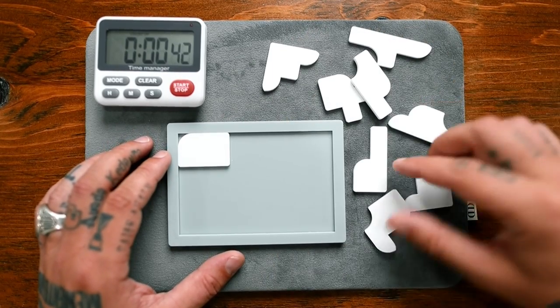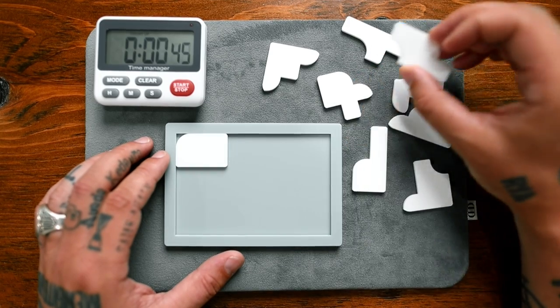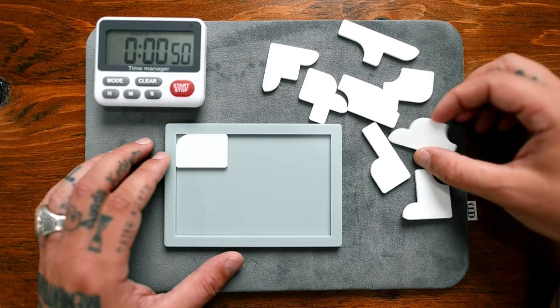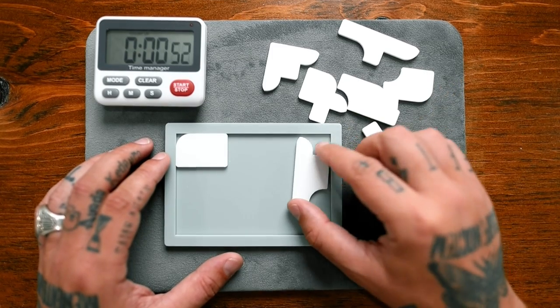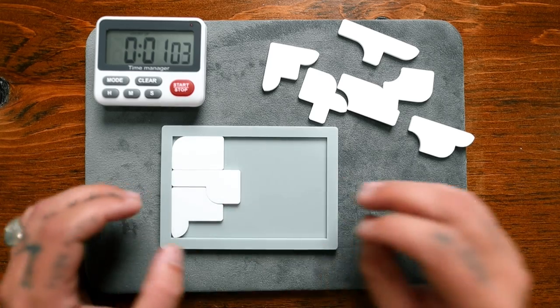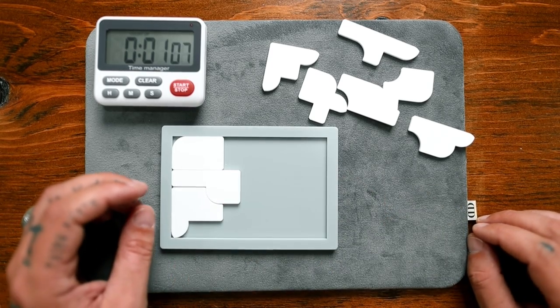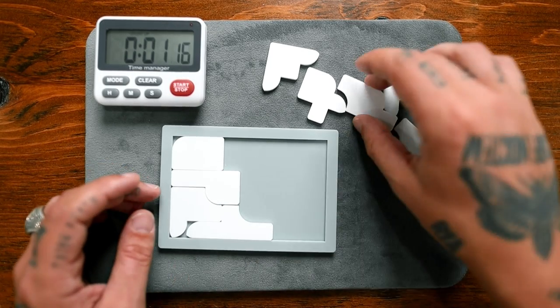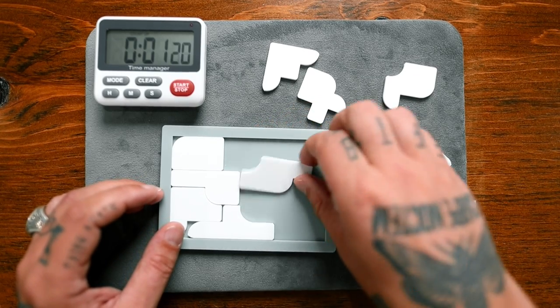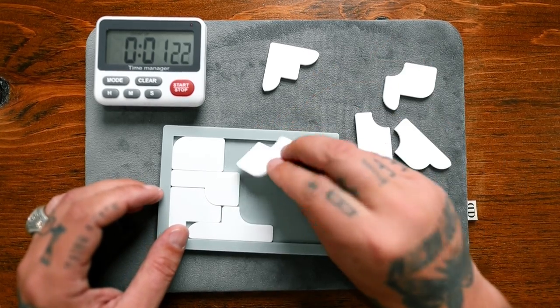So let's try to find some round pieces that may fit in the corners. And it looks like that's about it. Okay, well, maybe that is not the solution. Ooh, these two fit together actually quite nicely. That's a nice start, wouldn't you say? So far so good. Imagine if I solve this just like straight away.